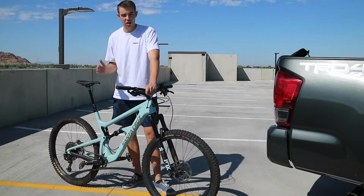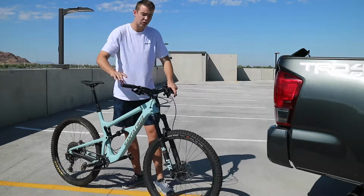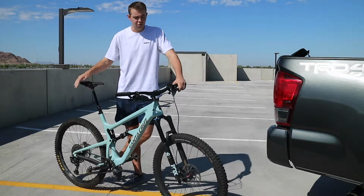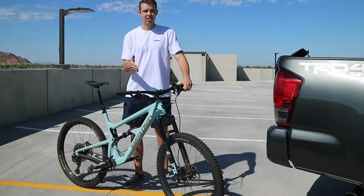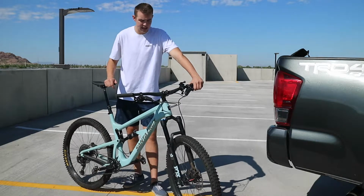I used to run 2.4 all around, and I do like having that bigger tire for turning, especially here in Arizona where it's real gravelly. So it kind of helps with turning and keeping you in a turn, so you don't feel like you're constantly about to slide out or roll out. So that's kind of how I run that.